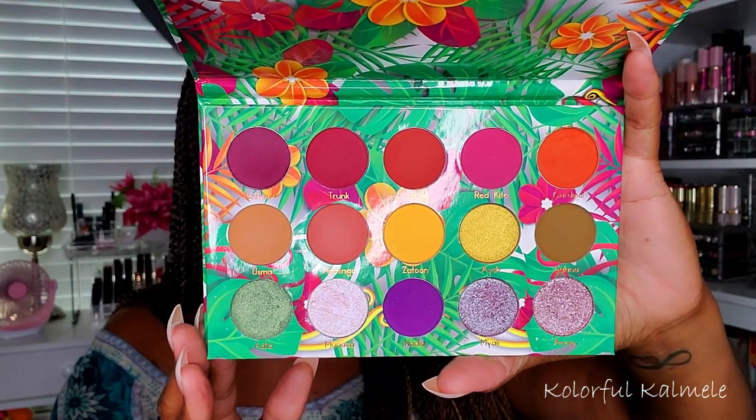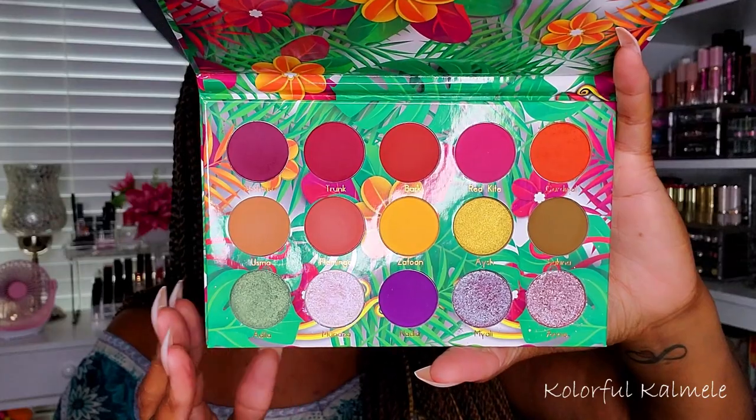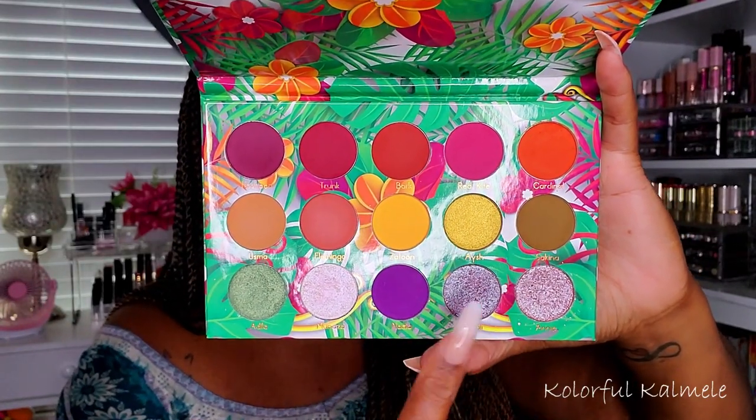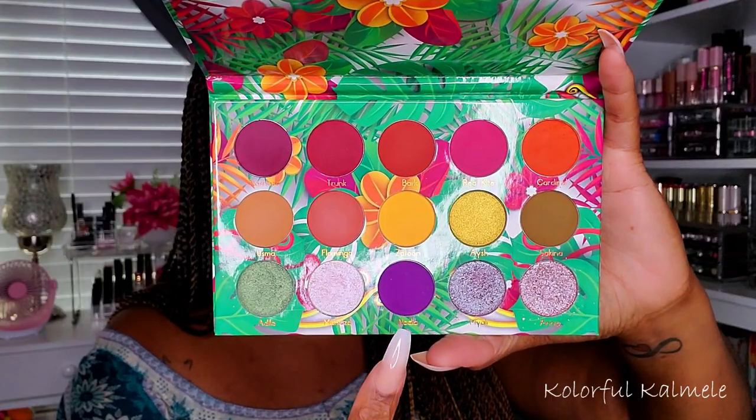So of course, when I pulled this palette, you can see it has the beautiful burgundies, purples, red tones, some of the grungy green, beautiful, beautiful shimmers, this super beautiful purple matte in here. So it was like, this is perfect for fall. Okay, let's do it. Let's get into it.